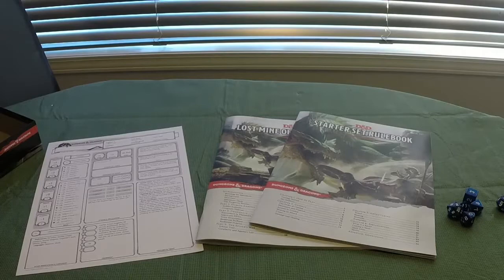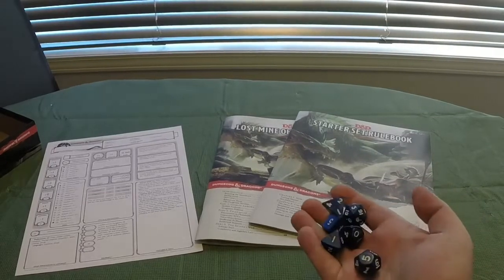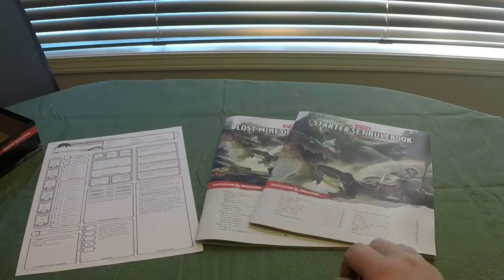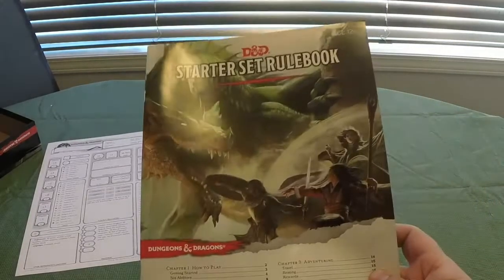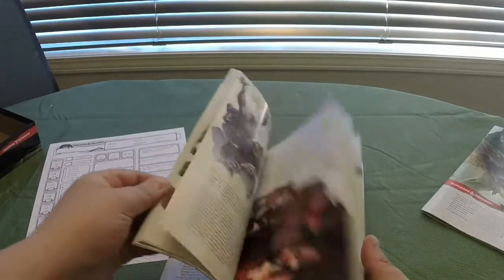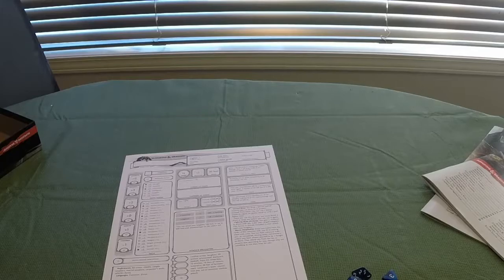So there's a few things you get inside the box, and like I said, I paid a grand total of $15 Canadian for this, so it's a very low barrier to entry. But you get a set of dice here. These are the typical RPG dice: 4-sided, 6-sided, 8-sided, 10-sided, 12-sided, and 20-sided dice, and they're good quality dice. You get an abbreviated set of rules, which is this smaller rule book here. You get a campaign, which is this bigger book here. This is the kind of story, if you want to take it that way, that your characters will be playing through. And then you get a bunch of character sheets.